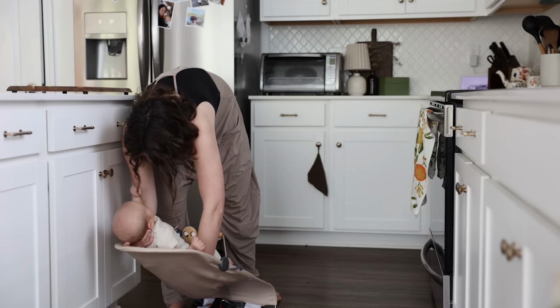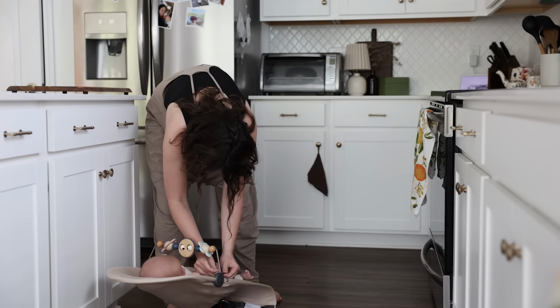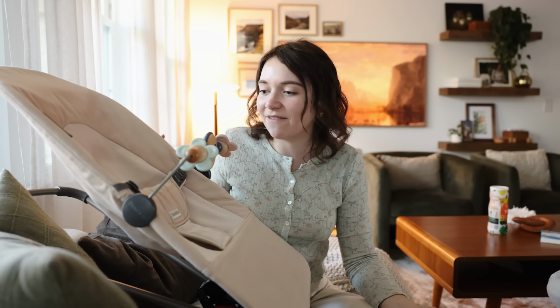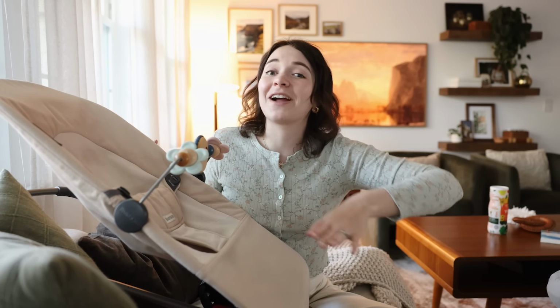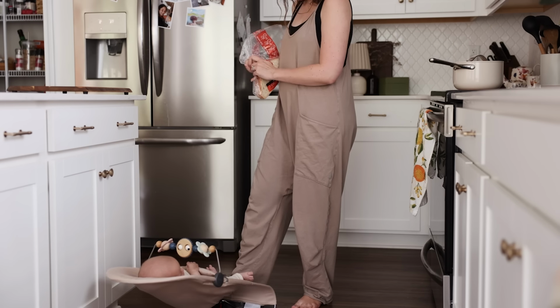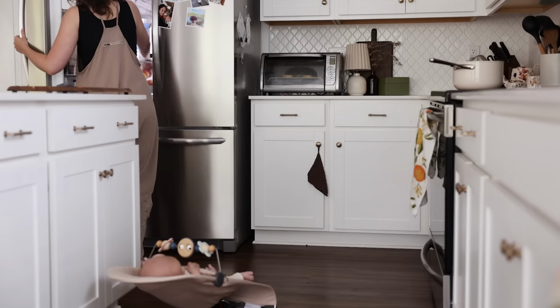We tried a swing from a friend as well. We borrowed it just to see if we liked it before buying one. Oliver wasn't really a fan of that at all, but he could just spend forever in this. I'd say we got pretty consistent use out of it, probably 0 through 6 months. So yeah, I'd say if you're going to get one thing, that is what I'd recommend.